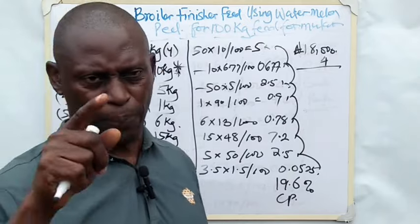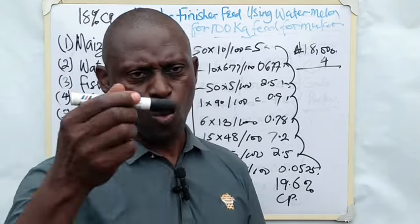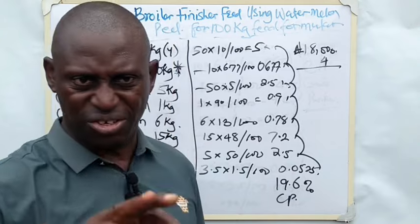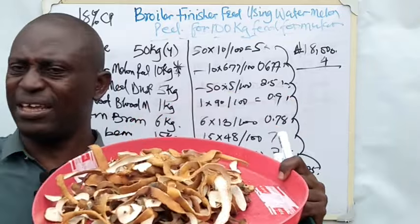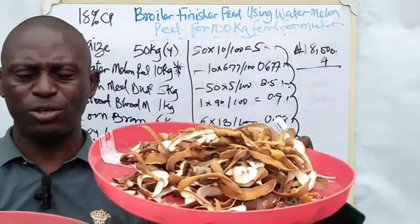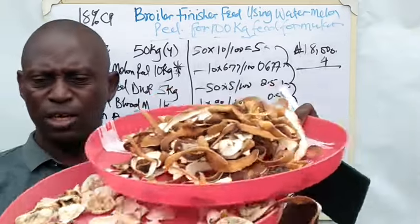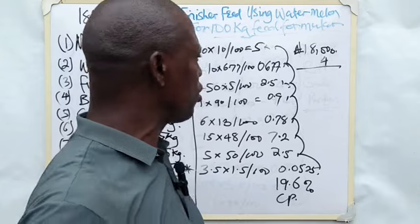And at the same time, you are complaining that the cost of feed is very high. Why don't you make use of them, dry them? You see, we are already drying. There are many here. You can see. Are you seeing it? So why don't you dry them and make use of them to formulate your feed? So why don't you win the cost of feeding your poultry and livestock animals and shoot up your profits and remain in the business instead of complaining?